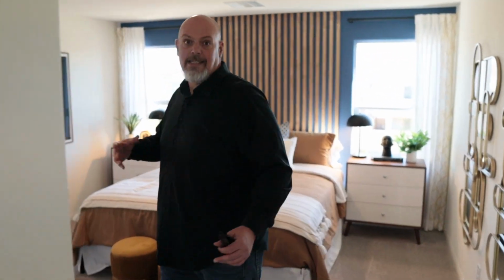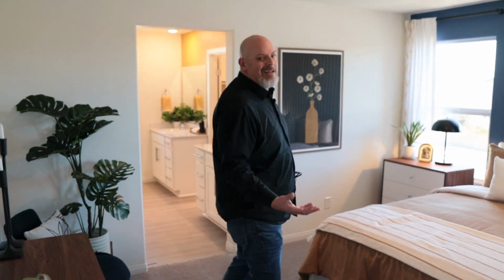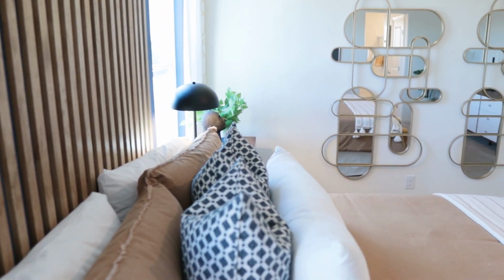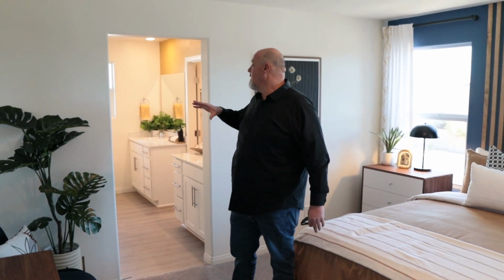Okay, so they didn't skimp on size on the primary bedroom. This room has got to be probably 20 by 15. So it's a large room. You can see they have a king size bed with the full size nightstands. Still plenty of room. It's a great layout. So this is going to give you plenty of space. It's got the nice high 8 to 9 foot ceilings. Looks like it has the built-in sound system as well. And then you have an entry into your primary bathroom.